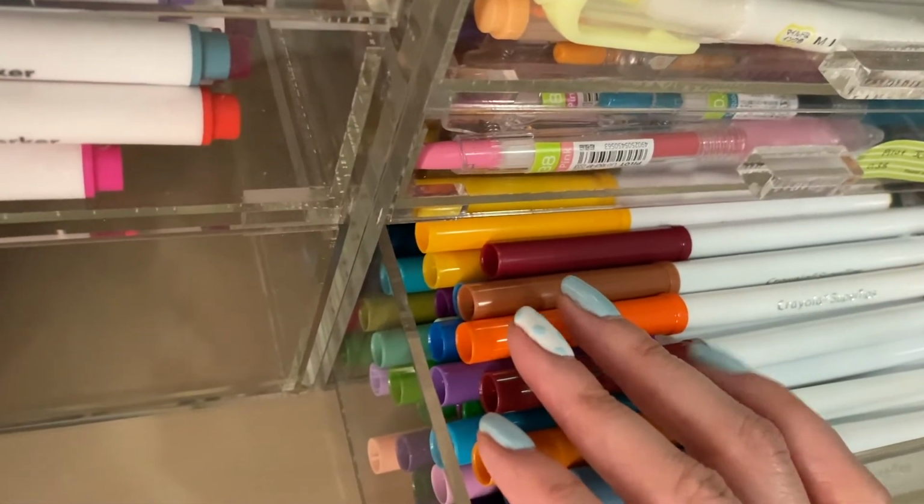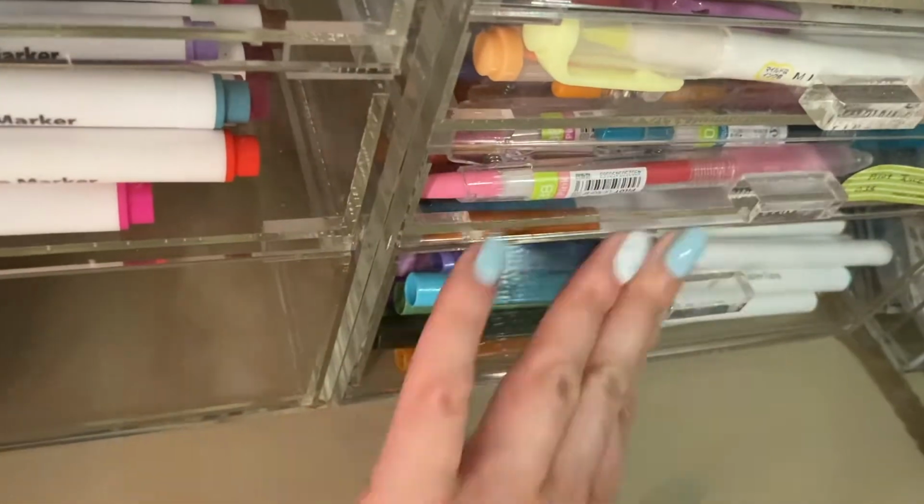I had no idea. I thought they were all unique. I was wrong. I suspect they're all repeats. So I keep those down here.